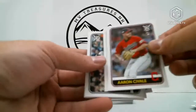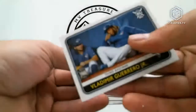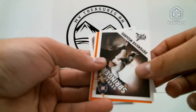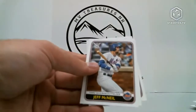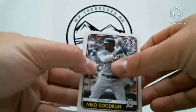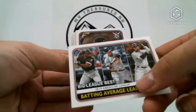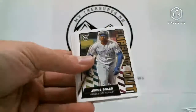There's Tatis. Vladdy Jr. There's defensive Wizards, George Springer for the Astros. And batting average leaders going to the White Sox, Tim Anderson. There's an orange, Justin Verlander for the Astros.